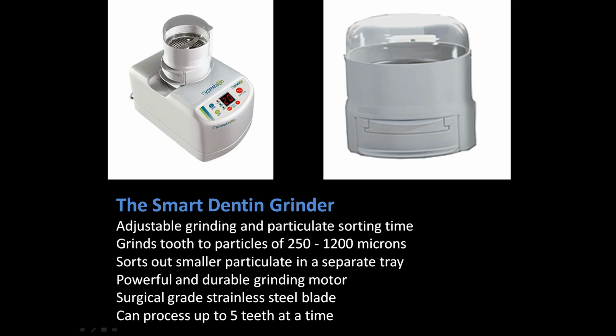Well, the Smart Dentin Grinder is actually a very powerful little unit. We can change the grinding time, but usually only 3 or 4 seconds is necessary to grind, and then we'll sort those materials within about 15 to 20 seconds. The beauty is it can grind particles to 250 to 1200 microns, so we have a variety of different sizes depending on how much you're going to grind. We can sort the larger particles in the top shelf and the smaller particles, almost like a sand, in the lower, to be a little bit of a filler.